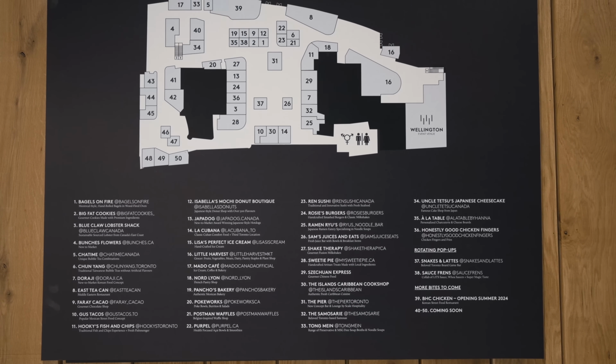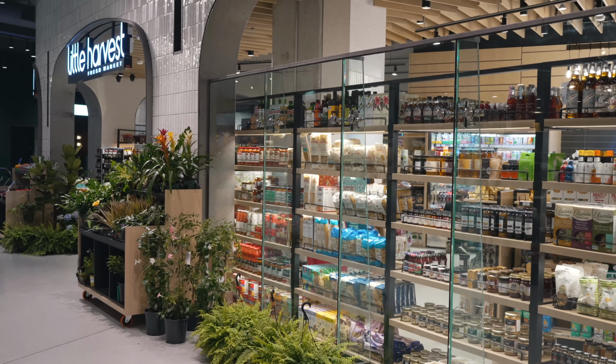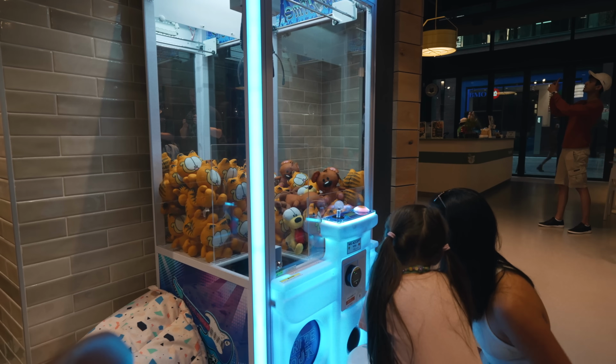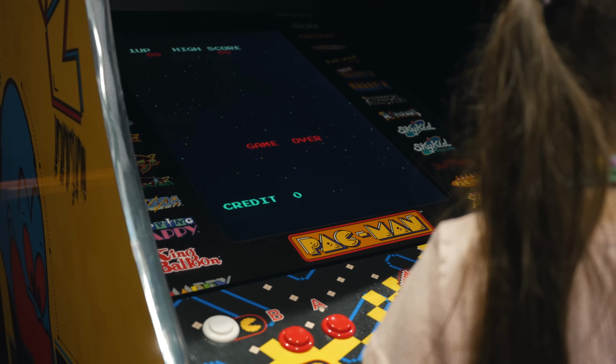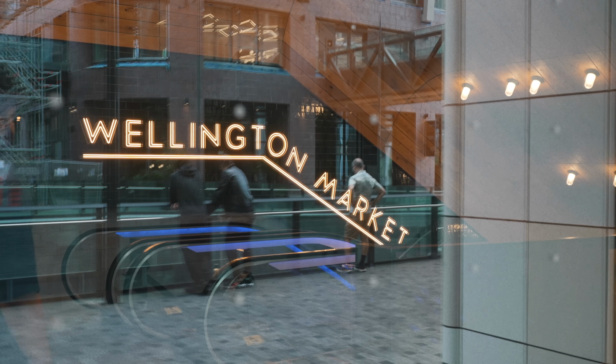Now, we've only tried a small fraction of what's available, so I'm reserving any generalized opinion until we've had a chance to go back and try a lot more stuff. There are also restaurants there, and markets where you can get fresh produce and regular groceries, and there's a pharmacy in there as well. So there's still a lot that I would need to go back and taste and experience before making any real judgment on Wellington Market.